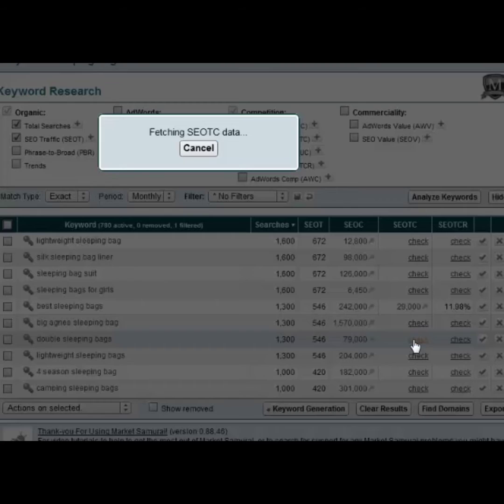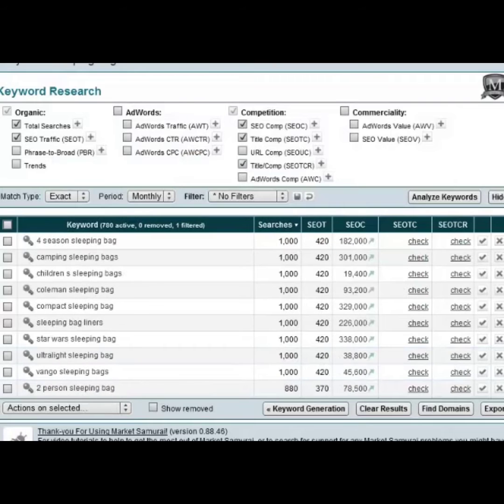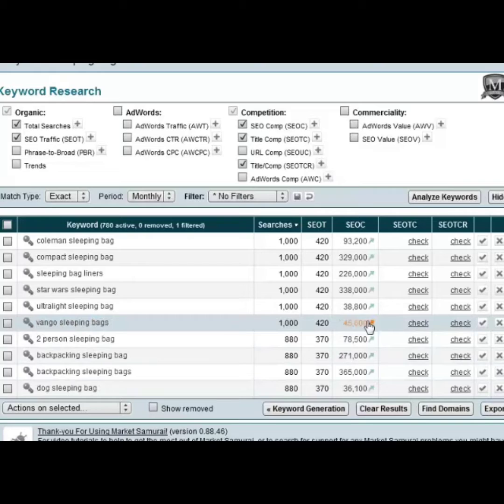Here's another double sleeping bag. Again, pretty low. Star Wars sleeping bag. Who doesn't want one of those? Here's another Vango sleeping bags, another product brand, very low competition. So I'm seeing a couple of things here. One, I'm seeing that this is a very good market. Number two, I'm already seeing that the main terms I might go after, like sleeping bag reviews and best sleeping bags, have a decent amount of traffic and very low competition.